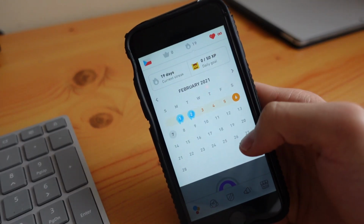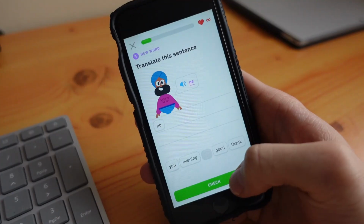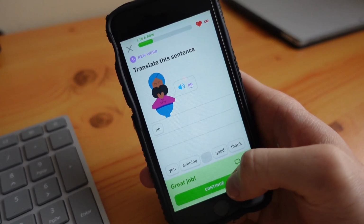There are several great functions in the app, from streaks to leagues to friends, but my personal favorite is this sound right here. This sound is why I would use Duolingo. It's really motivating for me. It makes the whole experience really fun.